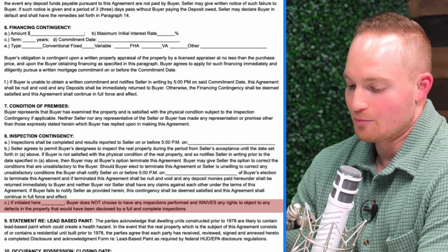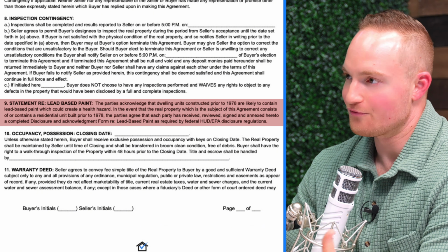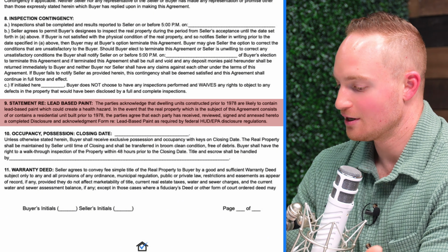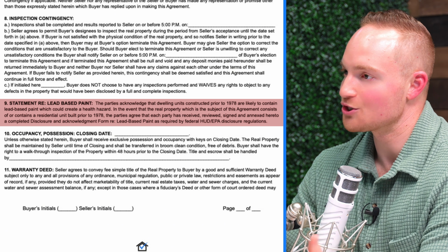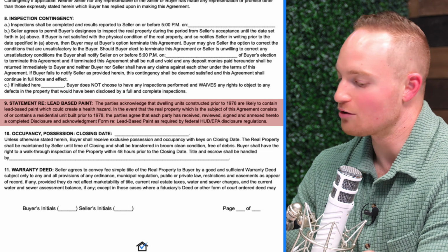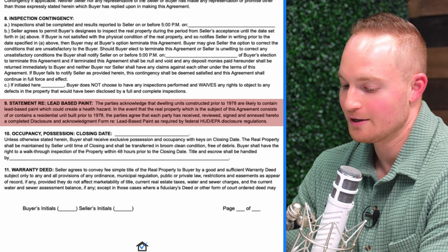So yeah, number 9 is just the lead-based paint disclosure. This has been required for a very long time. It's really just letting people know that some properties have lead-based paint, which can be toxic. And so just so people know it's in there, nothing that you need to do there.